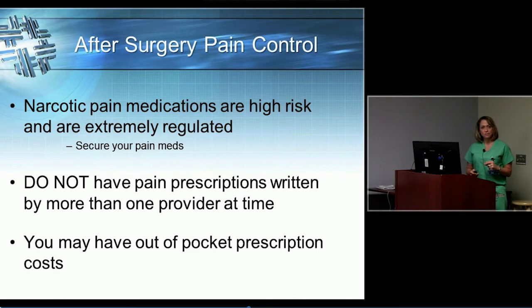You may have some out-of-pocket costs for your prescriptions, but we do everything we can here to make sure that you don't, or that they are minimal. So rest assured that we will look at your insurance and we will try to do whatever we can to make it as cheap as possible for you.